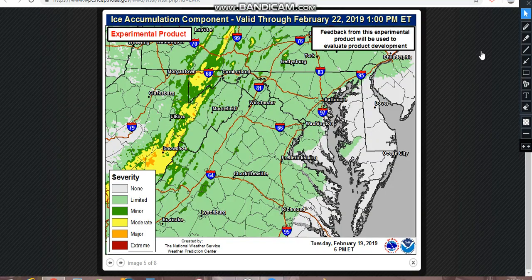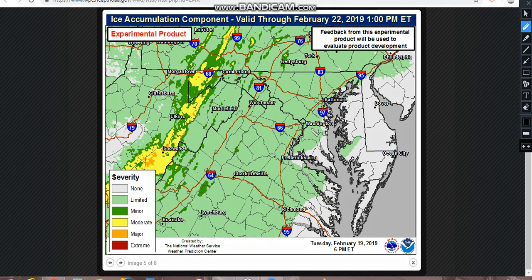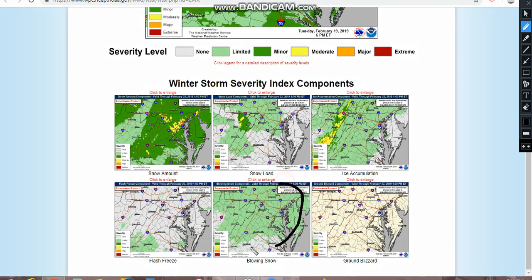Now, ice accumulations. This is where we're talking major in some spots in the mountains of eastern West Virginia, but a lot of the area is in that moderate, which is what I just read you on that chart earlier. Blowing snow, I'm not even going to pull up that image. It's a limited threat of blowing snow. No real threats of flash freeze, snow load, no chances of ground blizzard.